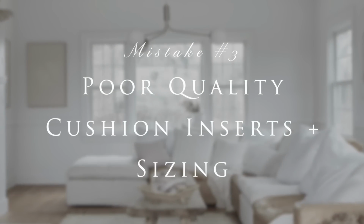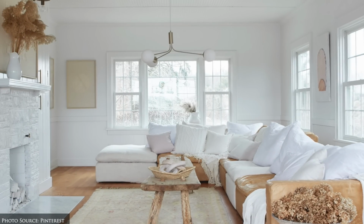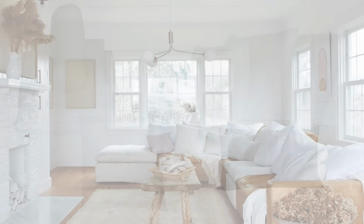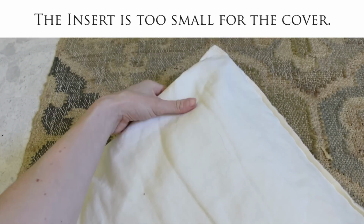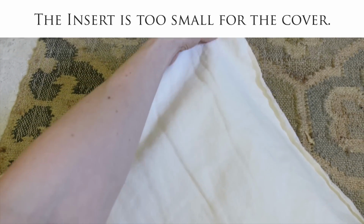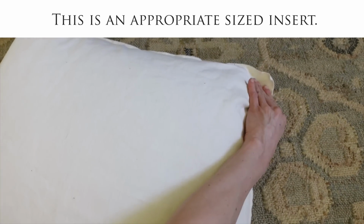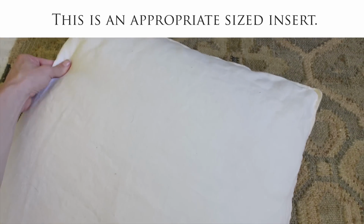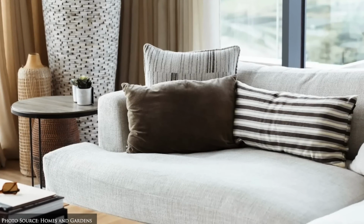Design mistake number 3. Poor quality cushion inserts and improper sizing. A common mistake in cushion selection is choosing low quality inserts or cushions that are the wrong size. Cheap foam compresses quickly, leading to flat, uncomfortable cushions that lose their shape.